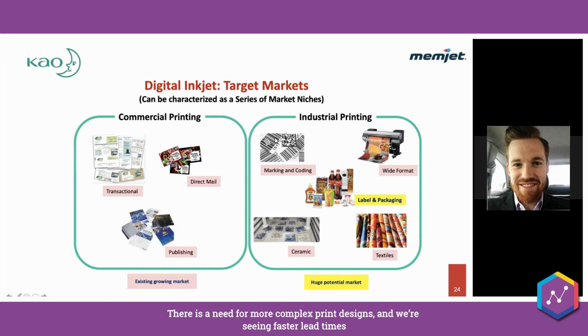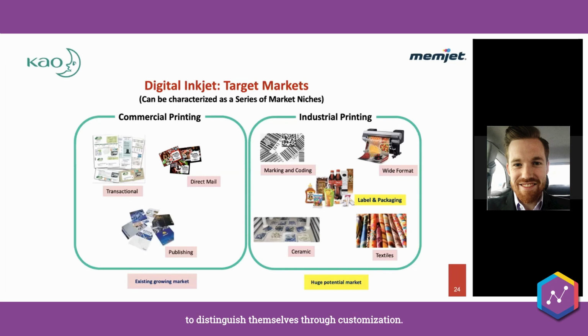There's a need for print designs. We're seeing faster lead times that are now at the forefront. And ultimately, I think this is just brand owners continuing to search for ways to distinguish themselves through customization.